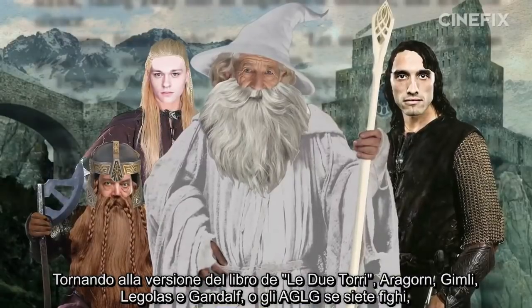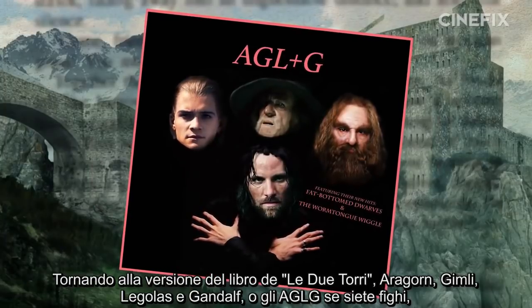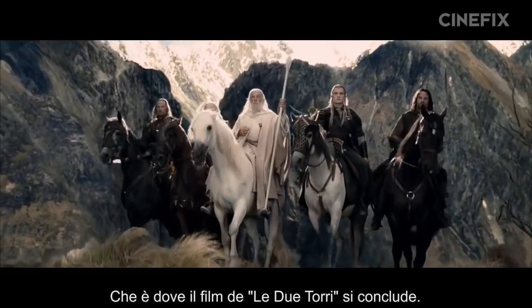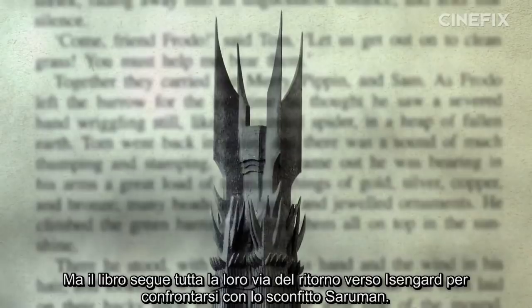Back in the book version of the Two Towers, Aragorn, Gimli, Legolas, and Gandalf, or AGLG if you're cool, have helped Rohan defend Helm's Deep from Saruman's horde, which is where the Two Towers film leaves off. But the book follows them all the way back to Isengard to confront the defeated Saruman.